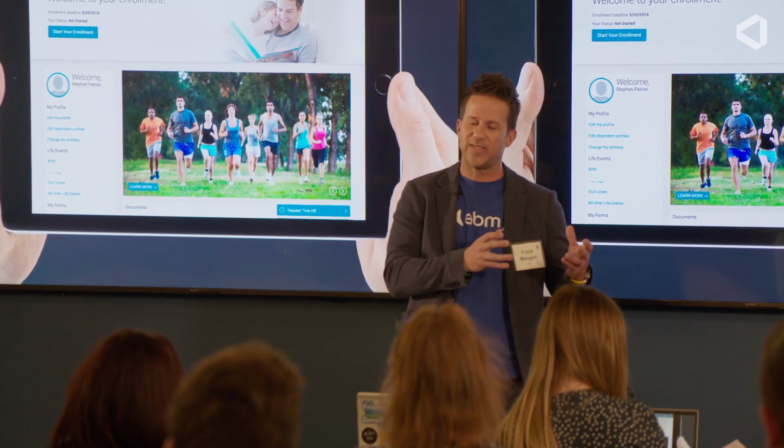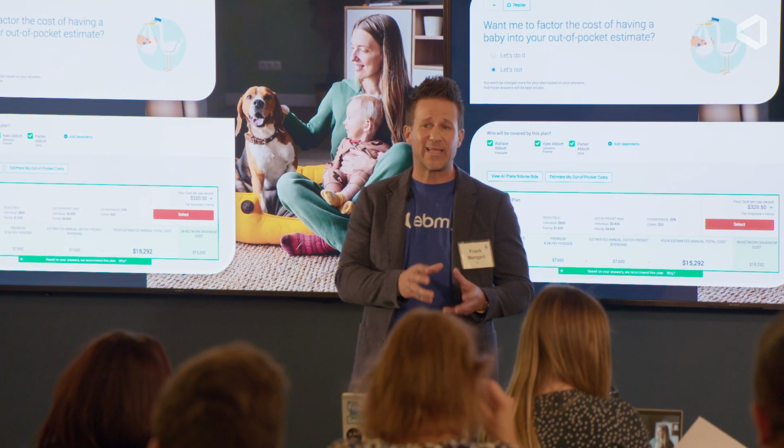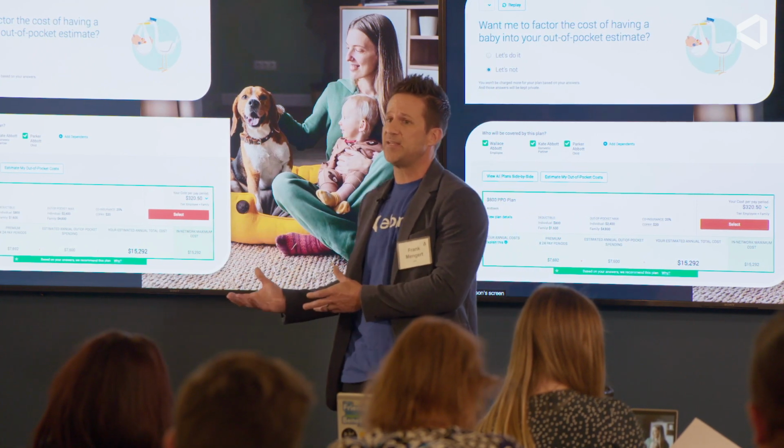So it's a must that you begin to educate them, give them the tools that they need at the time of the enrollment. There are things that are important in there, like decision support tools, or what I call recommendation technology. These can help the employee use actual plan data and then probe the employee to find out their unique needs.